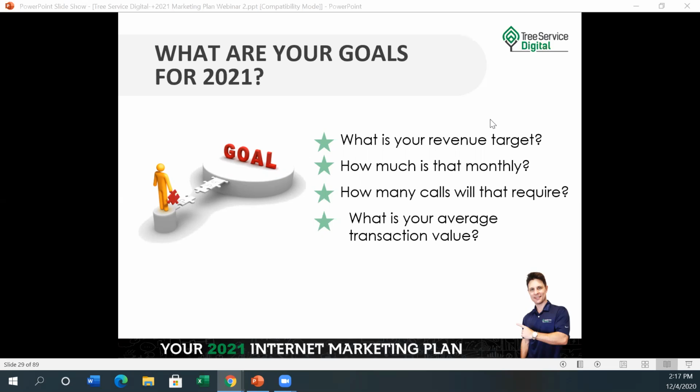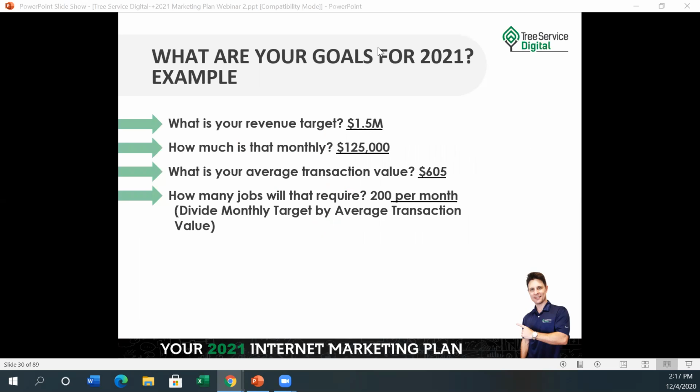How many calls will that require your business to get on a monthly basis, weekly basis, to get that type of revenue per month? And then what's your average transaction value? So here's some hypothetical numbers. Going on that $1.5 million number, if your revenue target is 1.5 million, then that's $125,000 per month. So you've got to do some tree work for sure, lots of it, to get to the 1.5 million. But if you break it down by 125,000, then you have to look at what's your average transaction value.